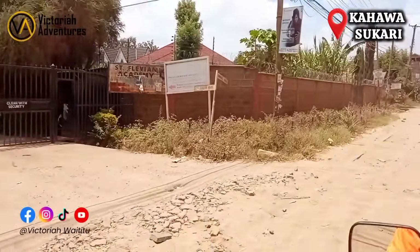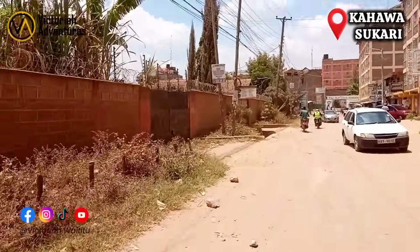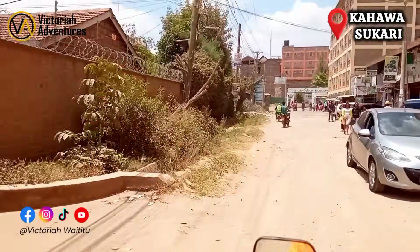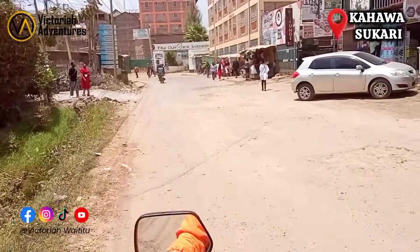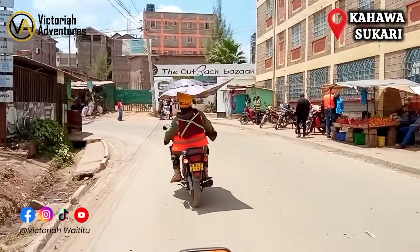So in the early days, Kahawa Sukari had a distinct charm. That is, the roads were fewer, mostly lined with trees, a few houses, yeah. But I don't mean bungalows, just those small houses. So there were no apartments, no high-rise buildings, just a handful of homes spread across a gated community and along the road.